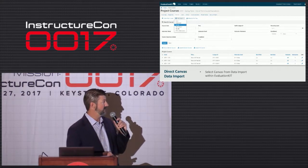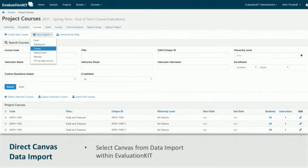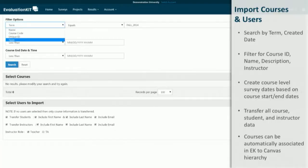This is an example of the administrative interface. So a little bit small, but basically what we're doing here is identifying Canvas as our data source and determining which courses we want to import from Canvas. Maybe it's all of our fall 2017 courses. Maybe it's all of our fall 17 courses except for any courses in this list of 50 which we want to exclude. So you can filter for the courses that you want to include in this survey, and then tell the system that you want to import not only the course information, but also the student and the instructor information.